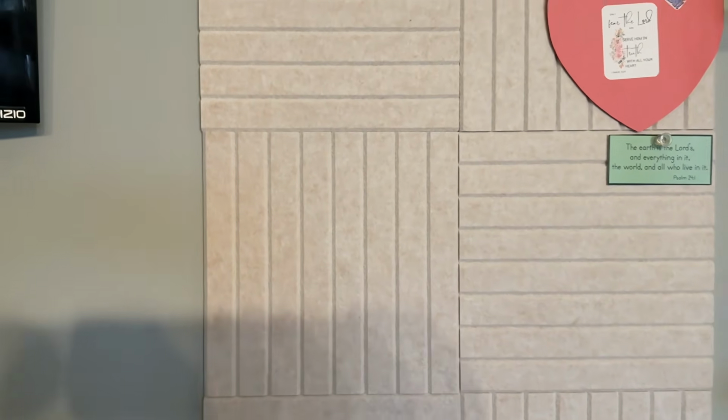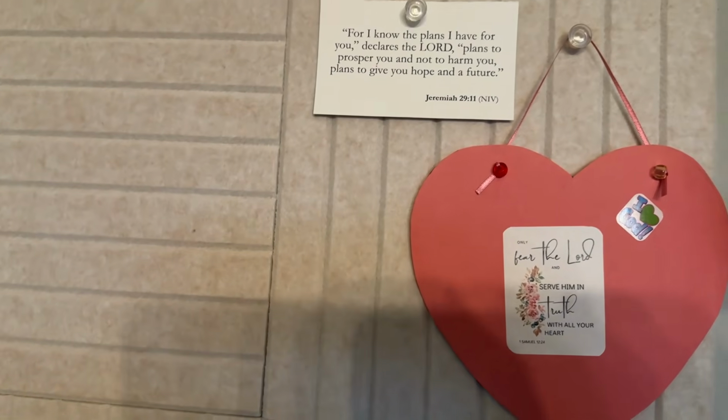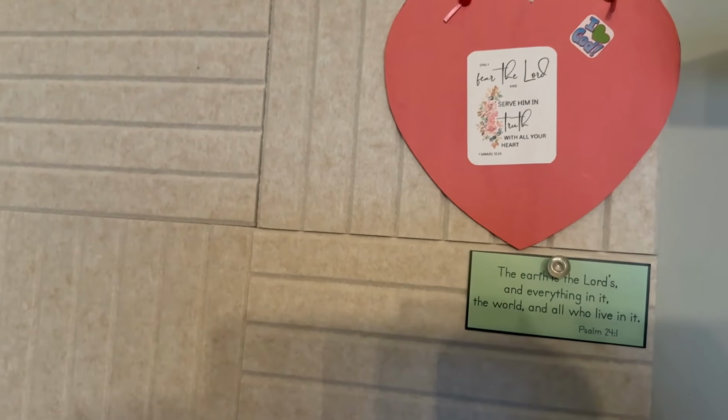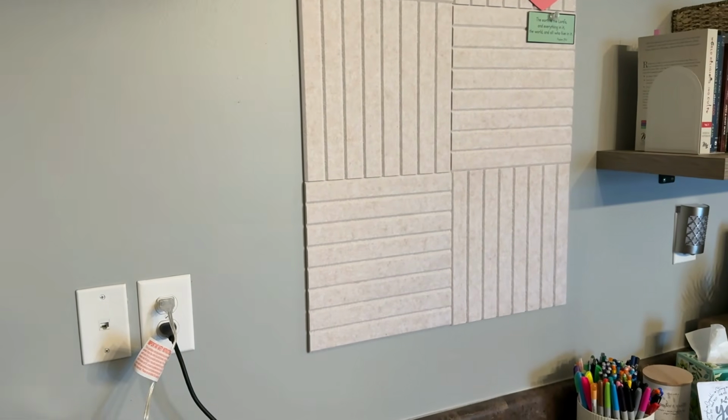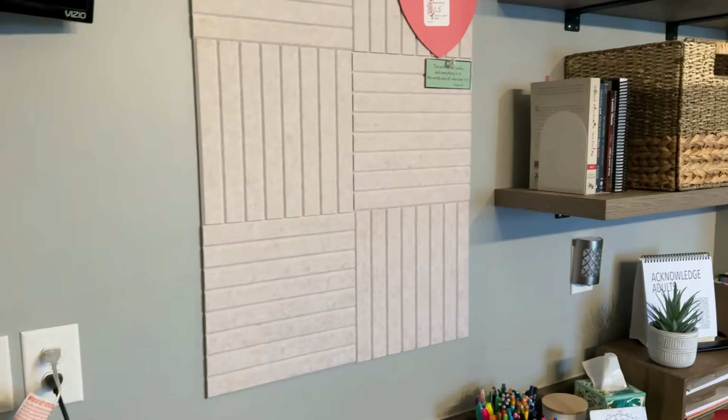I don't have it junked up yet with a lot of things, but I did put a couple of things, just pinned them up there, but I really like it. It's definitely a little bit more sophisticated than the other bulletin board that we had up there.